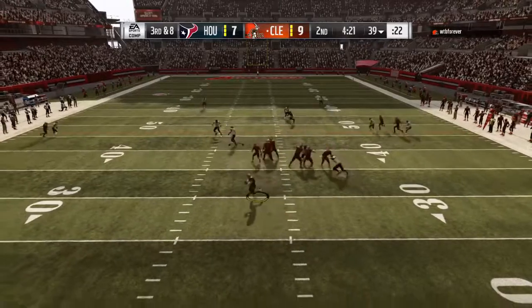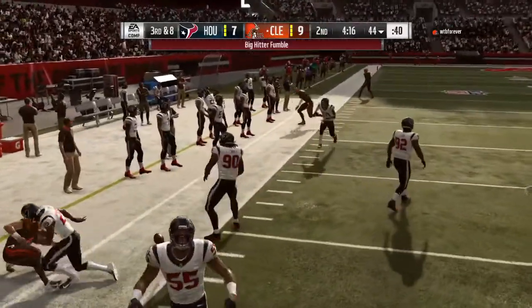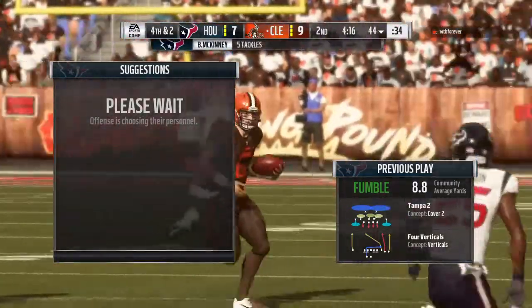On 3rd down, Mayfield forced out to his left. He may try and run for this. But I think the ball's out. But this will get out of bounds, so possession will stay the same. Decent gain on the scramble to 6, but now it's 4th.